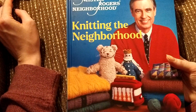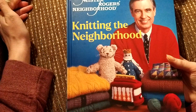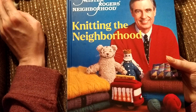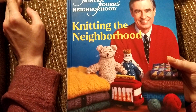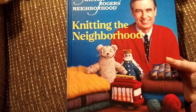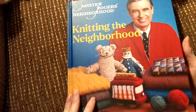I checked my library because I kind of wanted to look at it before buying. They didn't really say on Amazon what all was in the book. But my library system only has one copy, and it was in transit to one person and also on hold by another person, so I wouldn't have been able to get it for probably at least a month or two. So I just went ahead and got the book.